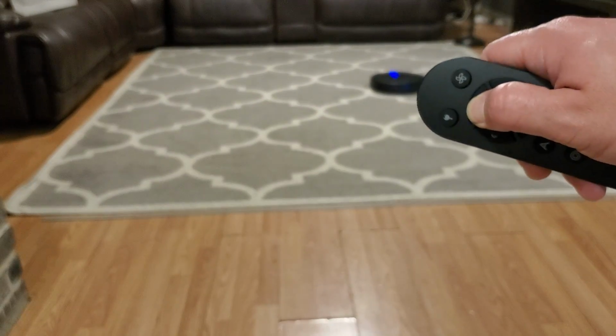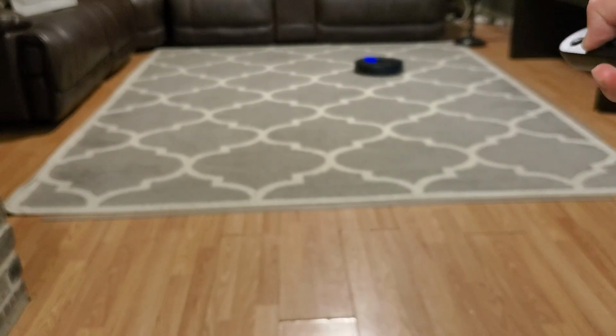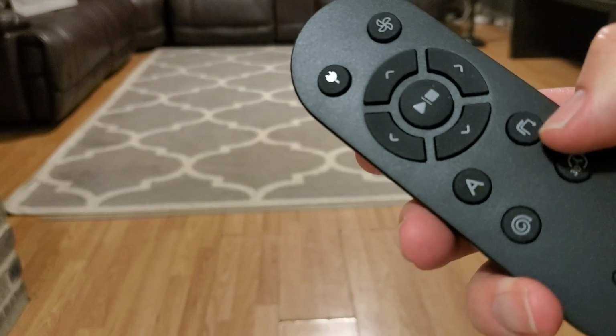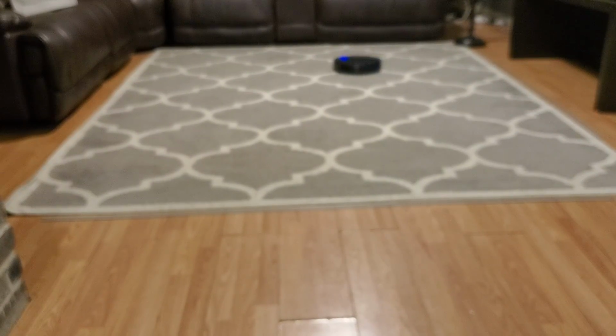So you can hold down the up button to manually drive it forward. Alright, so now we're going to go ahead and hit that edge clean button. So it's just going to go in a circle until it finds it. There we go.